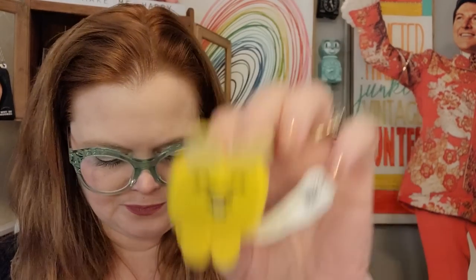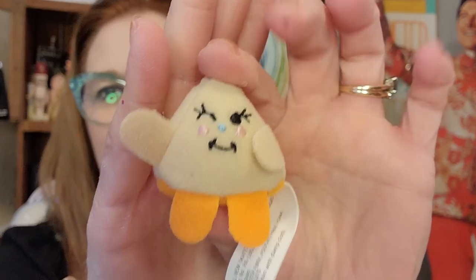Okay, so we have two more of the Cutie Fruities. Please don't be a repeat. Oh, I think we've got a repeat. So we've got Merry Mango, and we have Raspberry. And let's just see if this one is Olivia. Yep, we got Olivia. And then we've got one more.